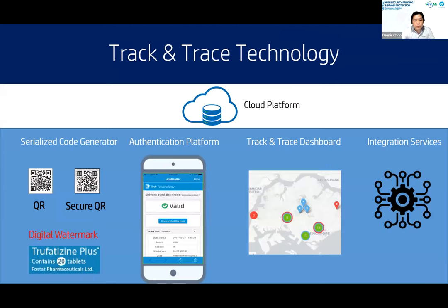Most of the track and trace solutions will offer you the marks on the left-hand side. It can be a QR code, a secure QR, or a watermark. Then you have the authentication platforms on the mobile phone, which link to the cloud platforms. There is a track and trace dashboard that allows you to trace the end user activities, whether there is suspected illegal counterfeit going on around a certain region. It can be diversion problems. This is what track and trace technology companies come with, and they also come with integration services to help you integrate into your supply chain. Mostly, if you are talking to track and trace technology providers, this is what they will offer you.